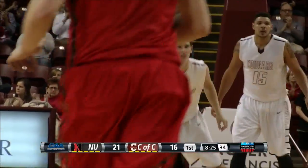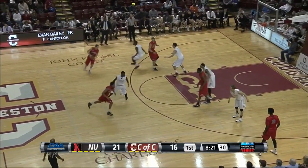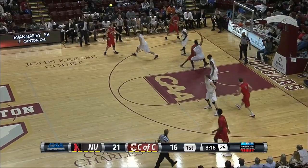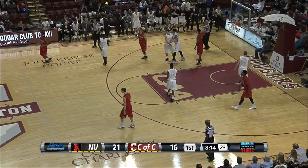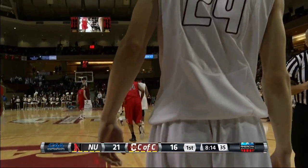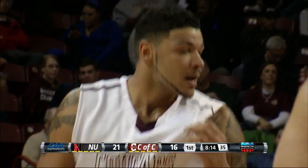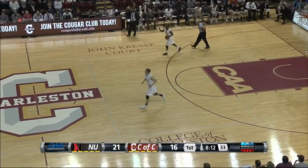Well, just a freshman out of Canton, Ohio. 6'6", 215. Playing a little bit out of position. But he's also a mismatch when he takes a big guy out away from the basket, and he can really shoot the basketball, too. Mentioned Bailey from Ohio. Walker's from the Buckeye State as well. David Walker from Stow, Ohio. And this time the Huskies turn it over, and the Cougars will have a chance to cut into this five-point deficit.